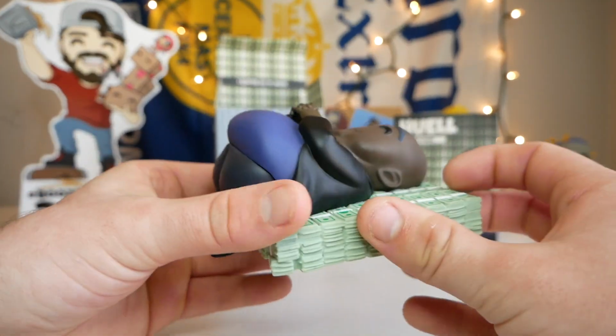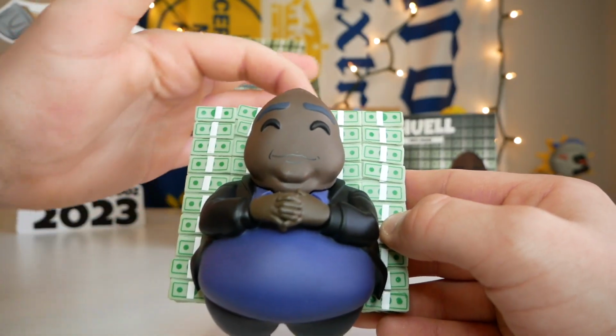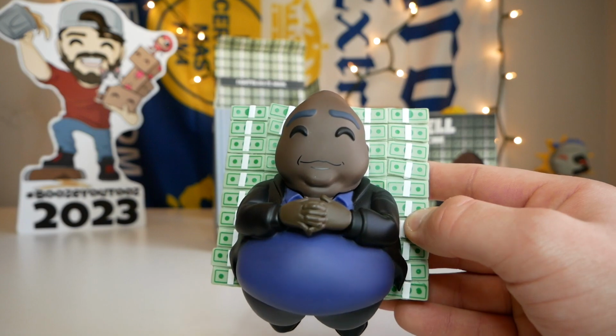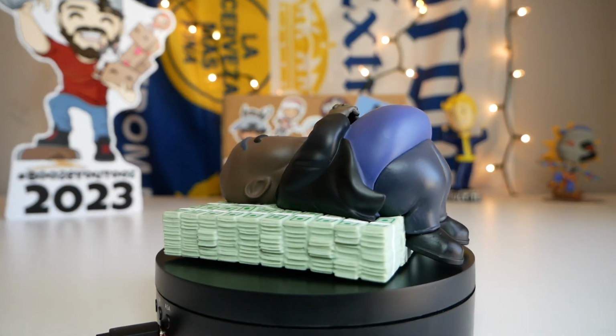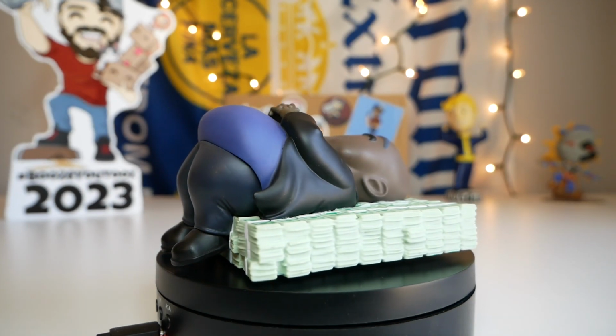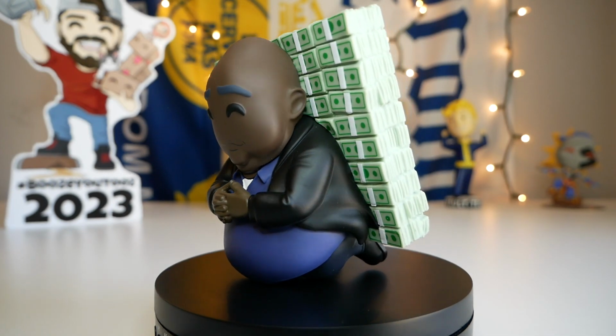But here's a little close-up for these sides here, because of course this is how it's actually supposed to be displayed. I also like how the money around his head there is kind of messed up, which definitely makes sense because he just plops down in the pile. So here's a little 360 of this figure so you guys can see all of the detail in all of its glory. But now let's move this figure and the box to the back of the desk here, and let's pull out the next figure.